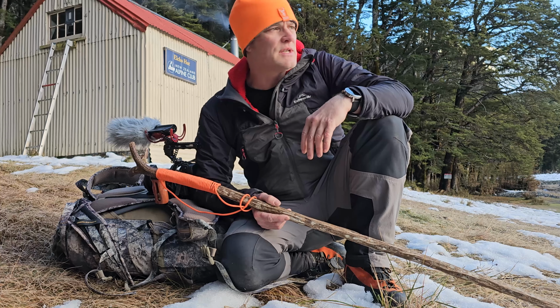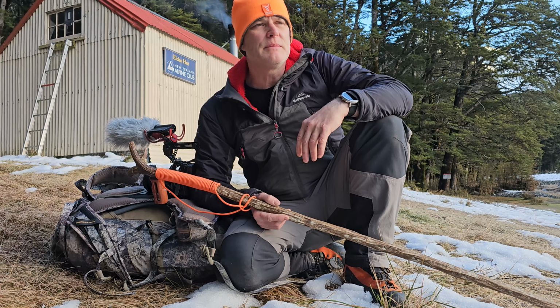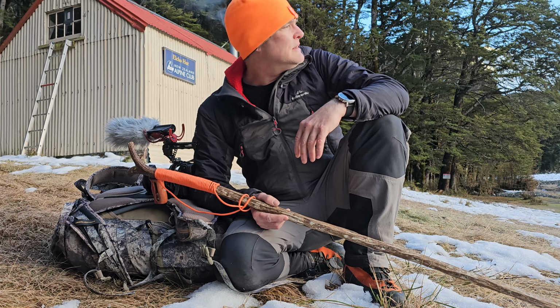We've got a couple of river crossings. Looks like everything's fine, so I'm not worried about it, but anyway, better be safe than sorry. So it's about 4 hours out, a bit of filming and a bit of photography on the way, and we'll catch you down there.